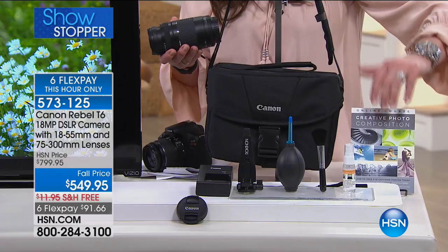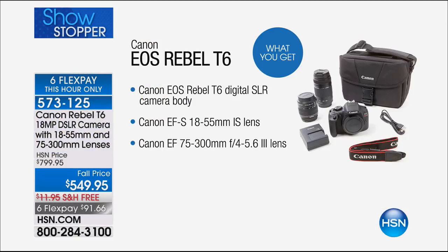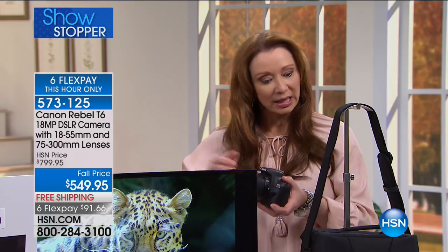You get two lenses. You get the 18 to 55, which is your standard issue lens, but remember, normally you're buying these a la carte. That's how Canon is normally sold. If you buy Canon like I have since I was in high school, you buy the body, then you buy one lens, then you buy the case separately. That's not what we're doing tonight.